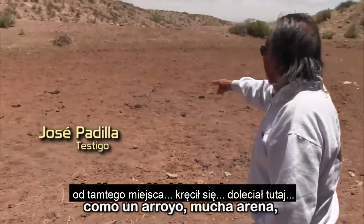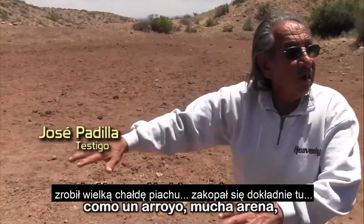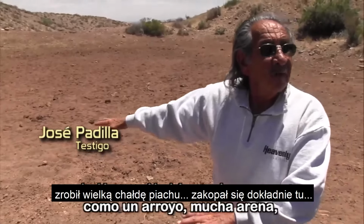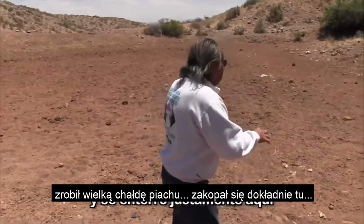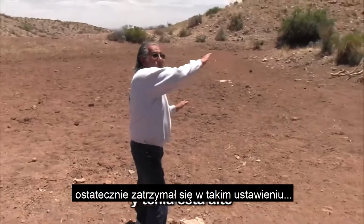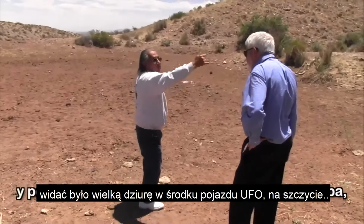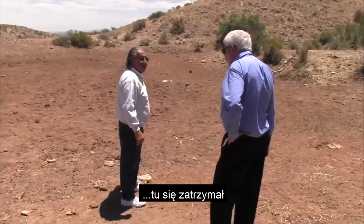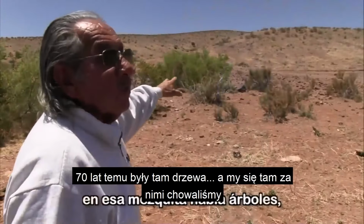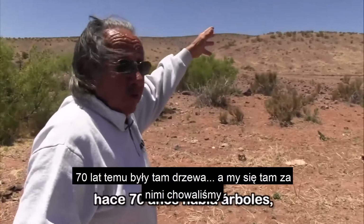And it came down, and this right here was a bunch of sand, an arroyo, and it just buried itself right in here, and it stood up this way. That's where the hole is, you can see the hole right here on the side, on the top of it. But this is where it stopped. The mesquite right there, there were trees. I mean, this 70 years, there were trees.